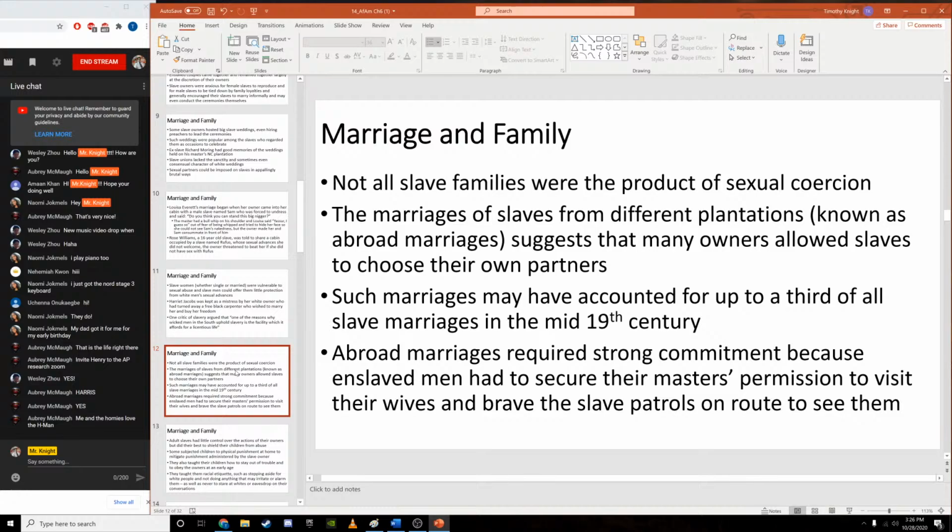So this would seem to imply that there was some degree of choice, at least for some slaves, during the antebellum period. Abroad marriages required very strong commitment, though, because enslaved men had to secure their master's permission to be able to visit their wives. And then, when they were visiting their wives, they had to brave those slave patrols on the route to see them. So if they had to travel any distance between these two plantations to visit their spouse, there was a good chance that they could have been seriously harassed during that travel to go and see their wife.